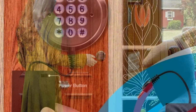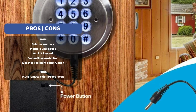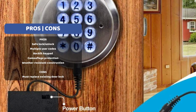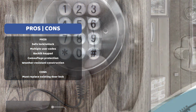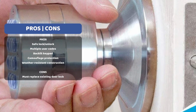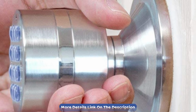The device is battery operated, but don't worry about running low on power. It comes with an accompanying battery pack that can be used in an emergency. Better still, it features something called code camouflage. This very cleverly disguises your code from prying eyes, keeping it a secret. It's weather durable and resistant to dust and water, plus it's been designed to provide long-lasting resilience against Mother Nature.